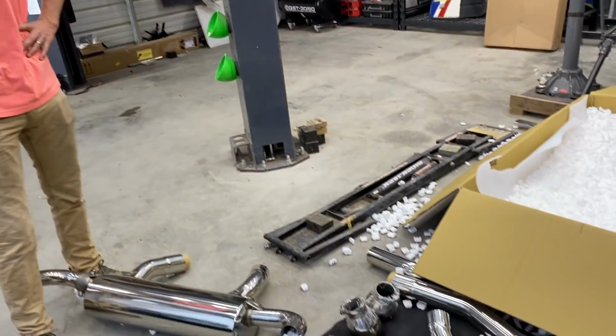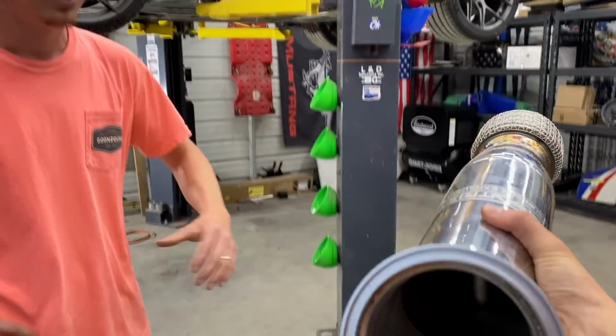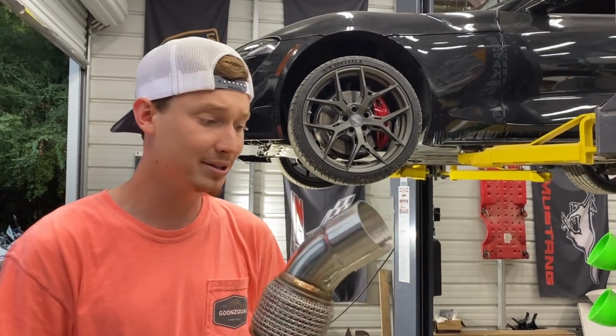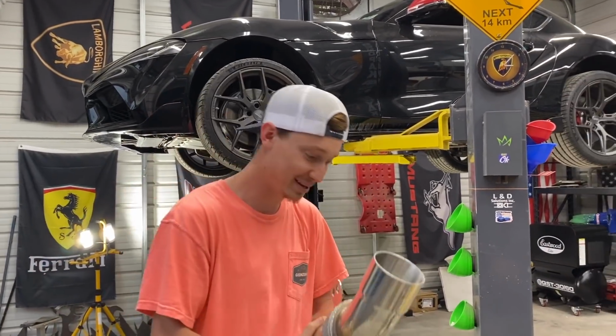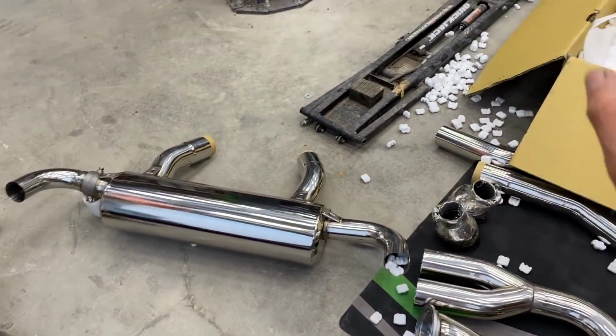A full turbo back exhaust right here, and look at this downpipe right here. First of all, I think the stock downpipe probably has a cat in it, right? Yeah, definitely has some honeycombs in there, quieting the whole entire thing down. But this right here is going to make that turbo breathe, and I believe you're going to hear turbo just coming straight from the floorboard. It's going to whistle like crazy. I can't wait. And plus, we got the whole entire system right here with the nice titanium tips.